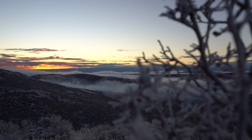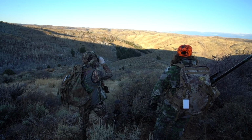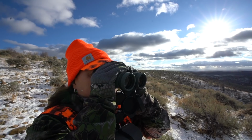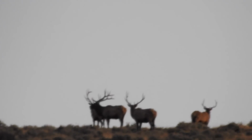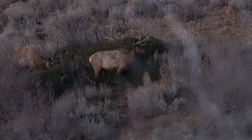Where we were hunting the elk was mostly up in the mountains. They were starting to kind of move down a little bit. Still a little bit of late rut bugling. It was just really cool to witness all that. We saw hundreds of elk. What we were looking for was a good mature 7+ year old bull.